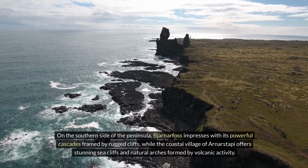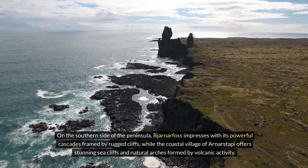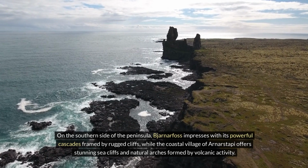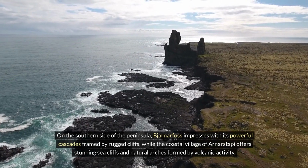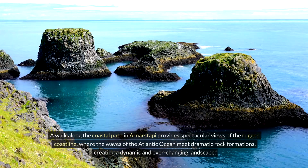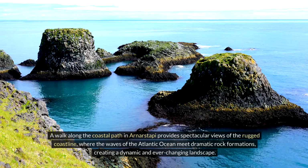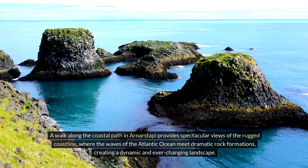On the southern side of the peninsula, Janafoss impresses with its powerful cascades framed by rugged cliffs, while the coastal village of Arnarstapi offers stunning sea cliffs and natural arches formed by volcanic activity. A walk along the coastal path in Arnarstapi provides spectacular views of the rugged coastline, where the waves of the Atlantic Ocean meet dramatic rock formations, creating a dynamic and ever-changing landscape.